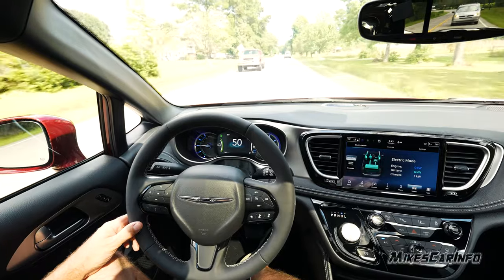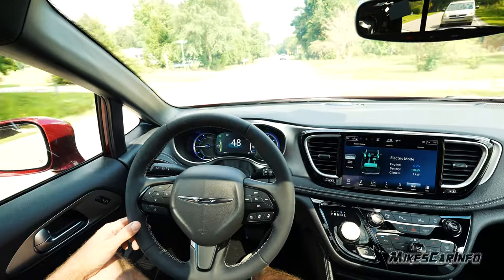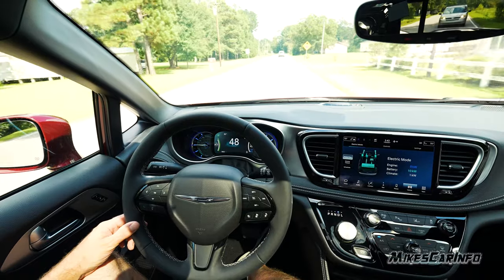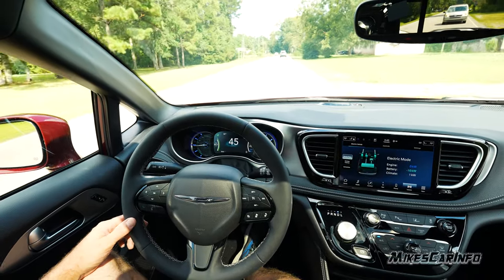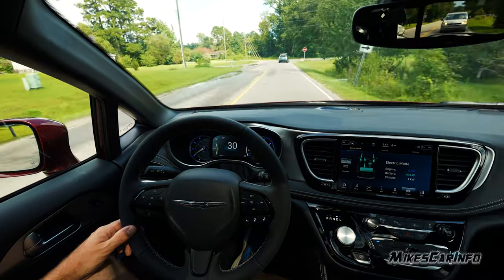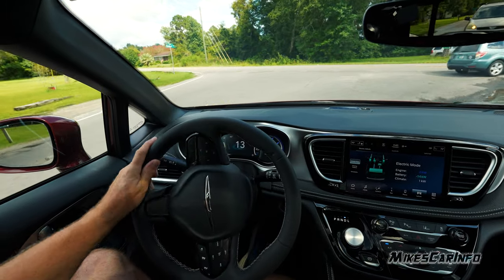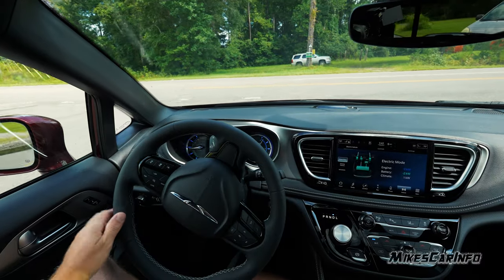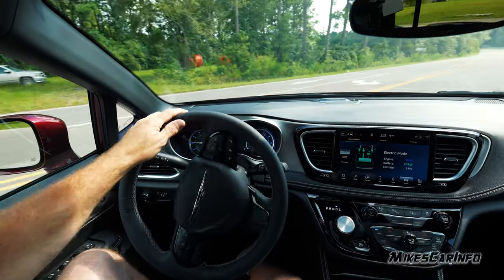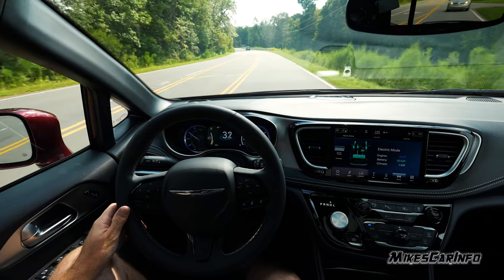Another thing I want to mention is that you don't have the ability to adjust the EV mode like in the 4xe Jeep Wrangler, where you can save your battery power, just run on gas, and save your battery power for later. This one doesn't have the ability to do that. If it has battery power, it just uses it, and there's nothing you can do about it. You can't preserve it. You can't use it exclusively. You can't change any of that. When it has a charge, it uses it. And when it doesn't, it doesn't. And that's it.